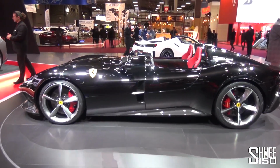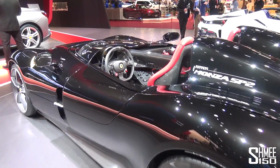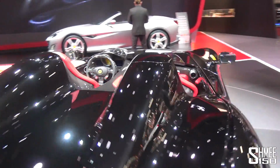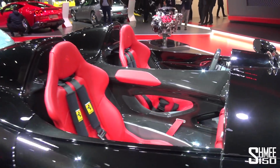So let's move and check out the SP2 here in black, and to be honest, I prefer the lighter shade on the car because you can see more of the curves that it presents. But here, of course, we've got our dual cabin. So let's come around actually to the passenger side in order to be able to see this in more detail, where you do have a small windshield to divert the air away from the passenger's face.